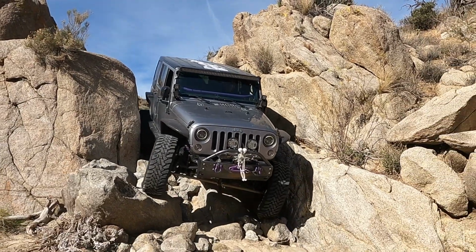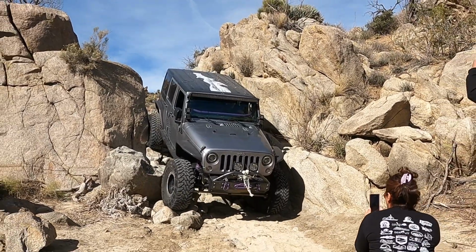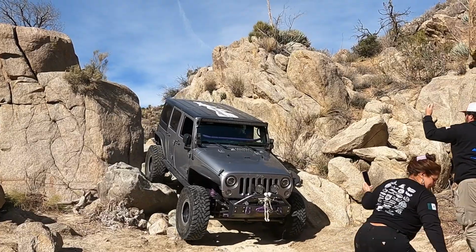Okay, you're coming up on the big rock. Keep coming, keep coming. Driver a little bit. Coming down on the rock. There we go. Yes.